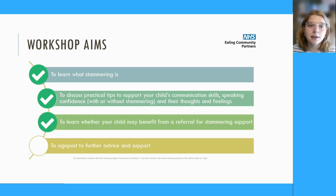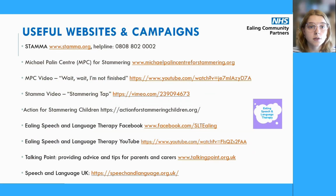Okay, so let's come back to our workshop aims. We've learned about what stammering is. We've discussed lots of practical tips that you can use to support your child's communication skills, their speaking confidence with or without stammering, and also how to explore their thoughts and feelings around stammering. We've also learned about whether your child may benefit from a referral for stammering support, and we've explored the referral process in Ealing. Now I'm going to signpost you to some further advice and support that you can access. We also have lots and lots of useful websites and campaigns that we've collated and put together onto this slide.